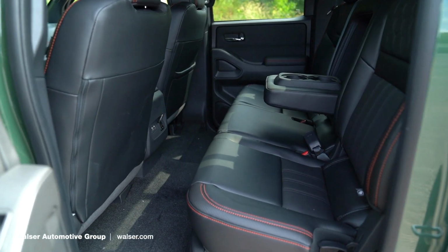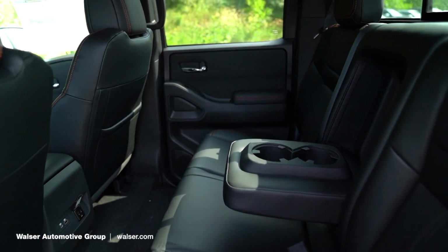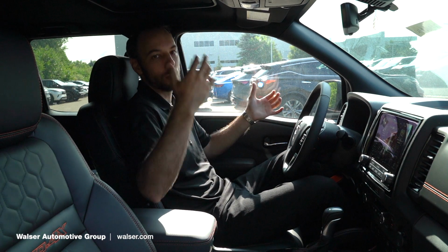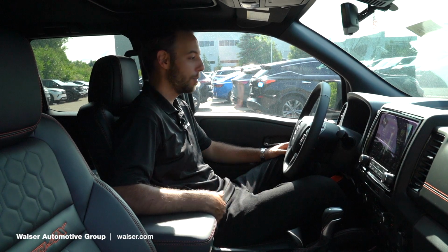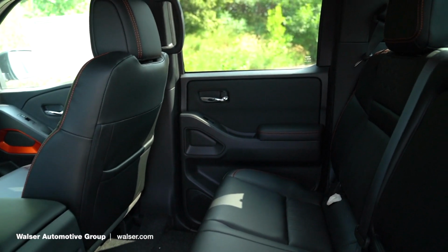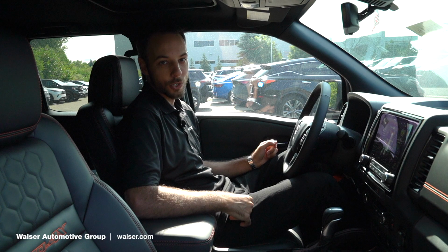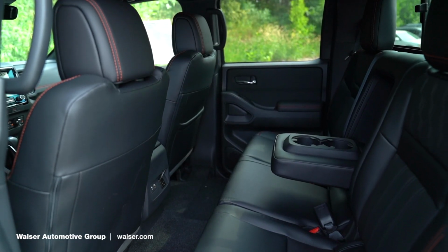Now in the back seat, there is a lot of room in this vehicle. It feels a little bit more spacious in here, where it's very close to the Tacoma. I feel like I do have a little bit more room in here. The seats, Nissan always does awesome seats and they're super comfortable. And in the back, something that's not offered in the Tacoma is you are gonna have charging in the back here, which is nice if you got the kids or people in the back, they can keep their devices charged up. And there also is a center folding armrest back there with cup holders in it.